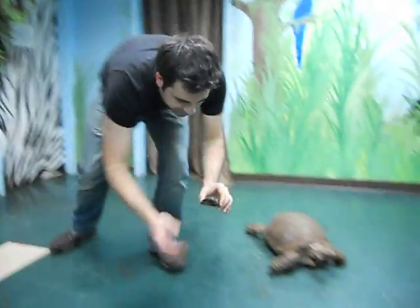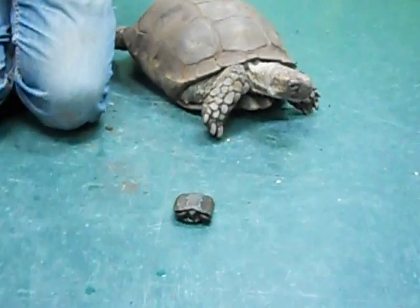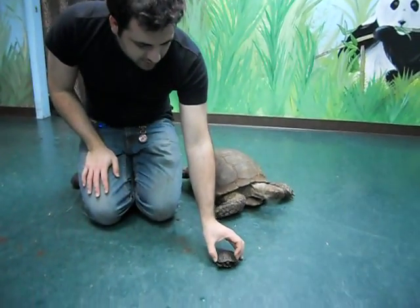So this little guy is only about 3 months old. He hatched 3 months ago. It was in October. And as you can see, he is much smaller than his mother, rightfully so.